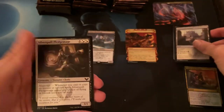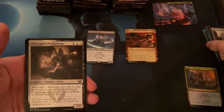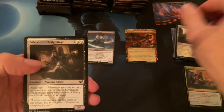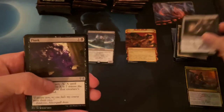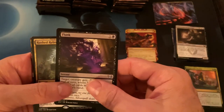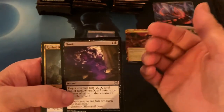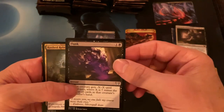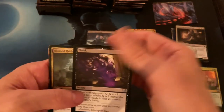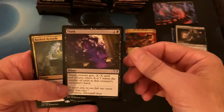So some people have been saying that this is kind of like Harry Potter, where it's Magic gone to Hogwarts, which is kind of amusing, with each of the different houses and colleges. See, Flunk. I do like some of the names. They are really funny and very thematic. They've gone really well on the top-down theme here. Like, I'm flunking out of my class. Target creature gets -X/-X until end of turn.